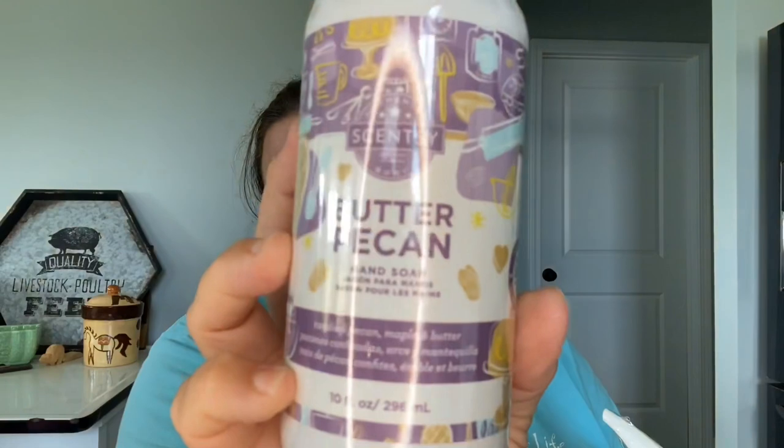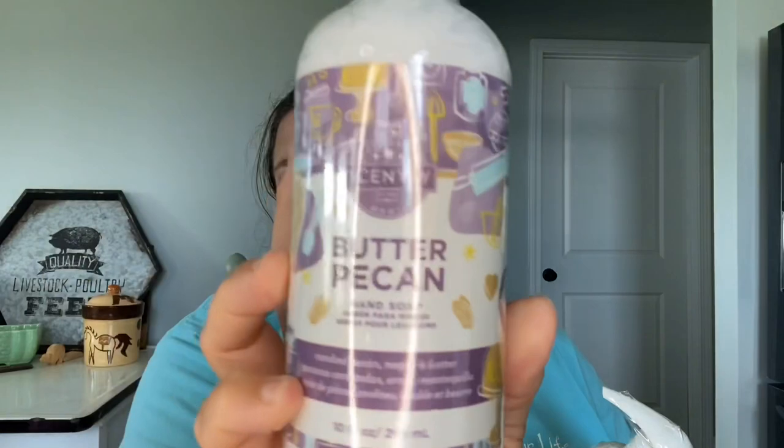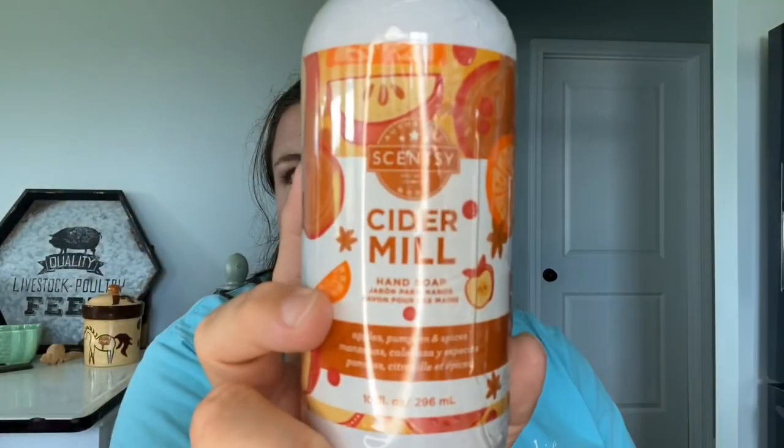I'm thinking that as of now they have sold out, but you might be able to find somebody with some. But my mom got a set of them. They come in caramel apple craze, which is caramel, red delicious apples, and whipped vanilla. So that's a really good one. And butter pecan, which is candied pecan, maple, and butter. And then cider mill, which is my favorite fall scent, and that is apples, pumpkins, and spices. So, I've got one set of that.